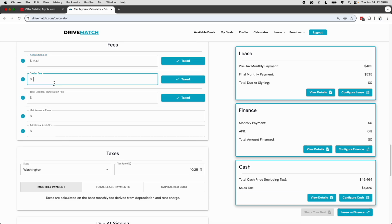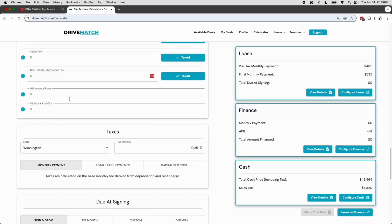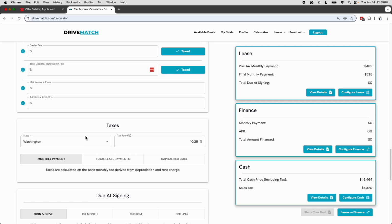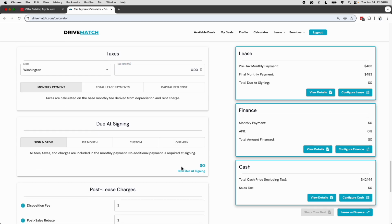I'm not going to add a dealer fee for now. I'm not going to add tax title registration for now. No maintenance plans, no additional add-ons. And for tax rate, I'm just going to put 0%, not 10.25, because I'm trying to mirror the national lease ad as closely as possible.